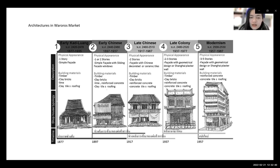Next is late Chinese. From the picture, we can see there are some patterns on the railing, so there are more and more decorations appearing on the architecture. Next is late colonial, and now we can see there is a roof on top, and they become two to three story buildings. Next is modernism, with two to five stories, and both of them have geometric design, or what we call Shanghai plaster wall. And nowadays, what we can see in Warorot Market is mostly these two kinds of buildings.